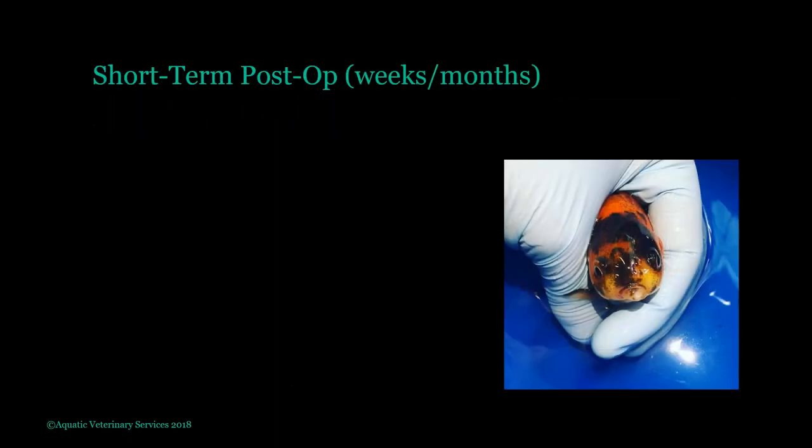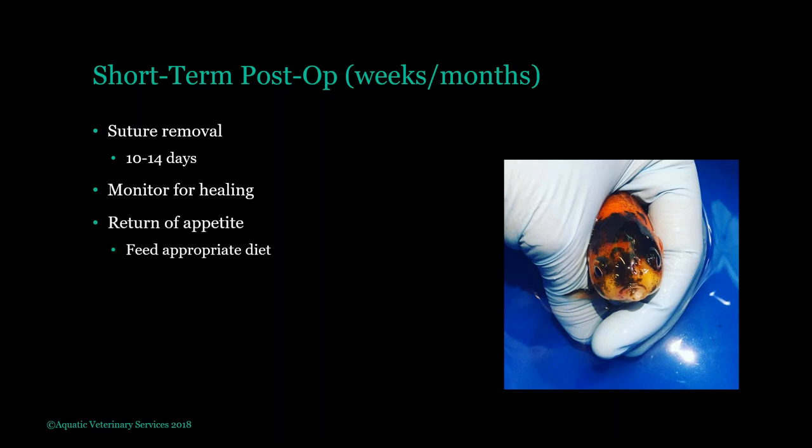Looking at the short-term post-op in the weeks to months following their procedure, we're going to be going back and doing that suture removal at about 10 to 14 days. We want to make sure that they monitor for healing and that the fish return to their normal appetite, provided that they're fed an appropriate diet. Obviously, we're going to want to maintain water quality no matter what.